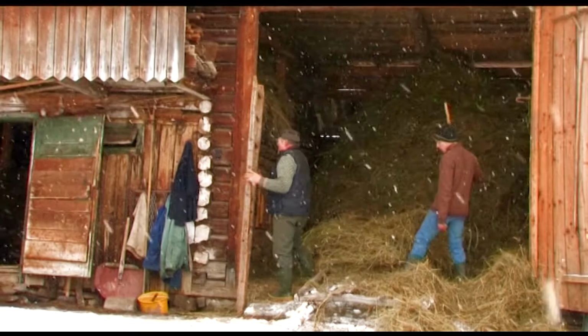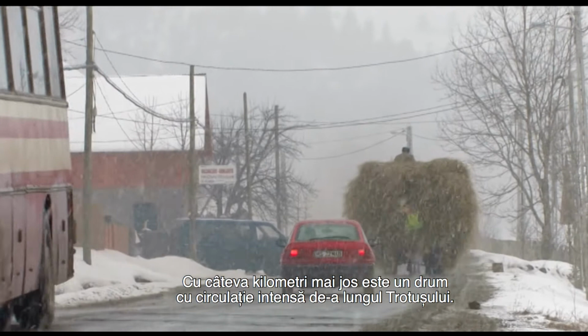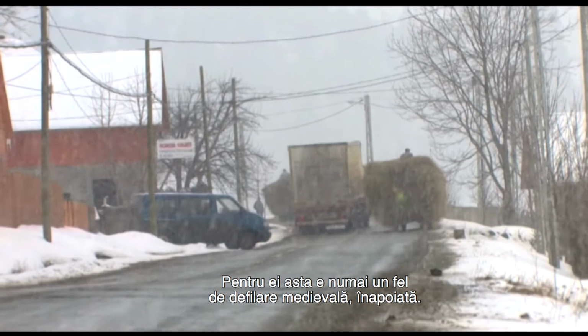In this area, hundreds of people do the same thing at this time of year. A busy road follows the main valley a few kilometres downstream. Carts full of hay are a common sight here in winter. Drivers don't fully understand what's happening. They only see a medieval parade of backwardness, just another nuisance, like the potholes in the road.